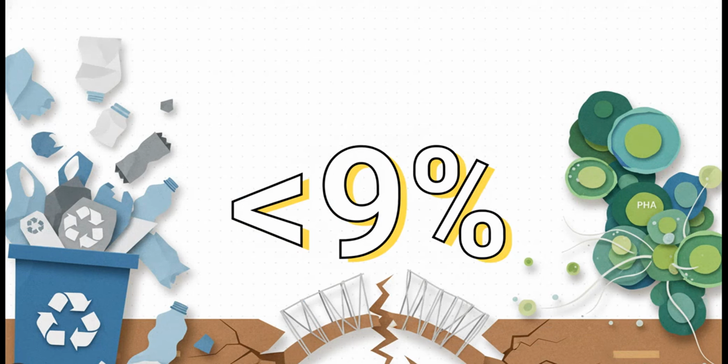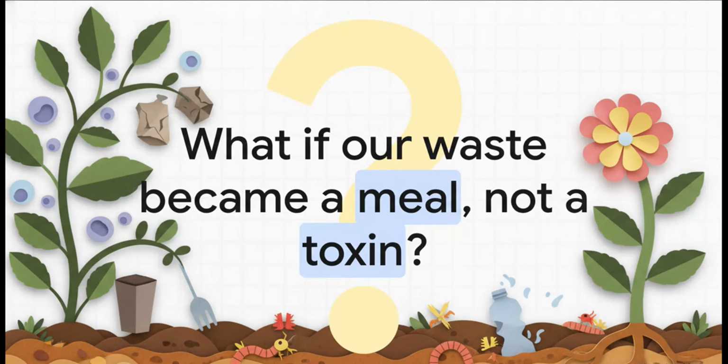And why does this matter so much? Because our current system is just broken. We put so much faith in that little recycling symbol, but the hard reality is that less than 9% of all plastic ever produced has actually been recycled. It's a failing system. We can't just recycle our way out of this crisis. So I'll just leave you with this question. PHA offers us a completely different path. It represents a huge shift in how we think about the materials we use every day. What if the things we used and then threw away didn't become a permanent poison, but instead returned to the cycle of life and simply became a meal for the planet?